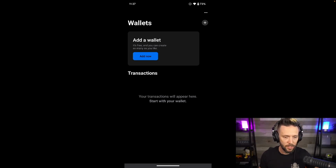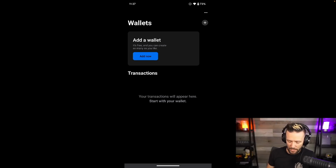Now, as I said, you can have as many different wallets as you want. You can always create new ones. They are free to create. And so here on our main screen, we do have an Add Now button in the middle. We also have a little plus sign up in the top right, and both of them will allow you to add a new wallet. So we're going to hit Add Now.